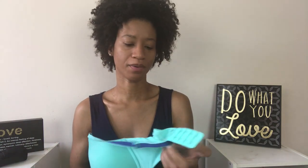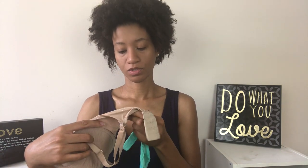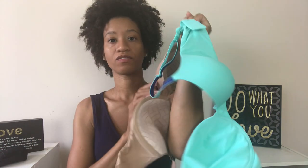I have a couple bras. I don't have to show you all of them, but I just grabbed them because they weigh pretty much nothing, and I know that they'll sell eventually. 34D, 32DD. These are Victoria's Secret, of course. I wouldn't pick up nothing else but Victoria's Secret or Cacique.